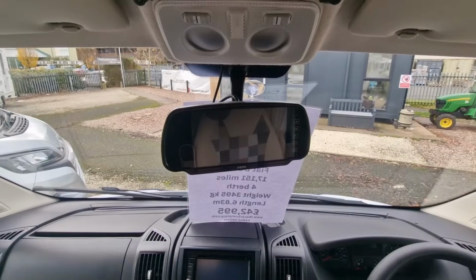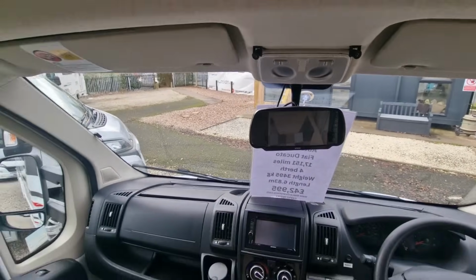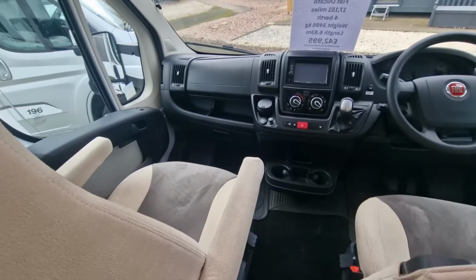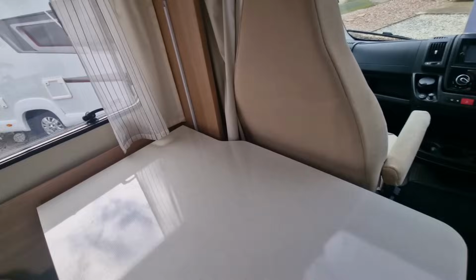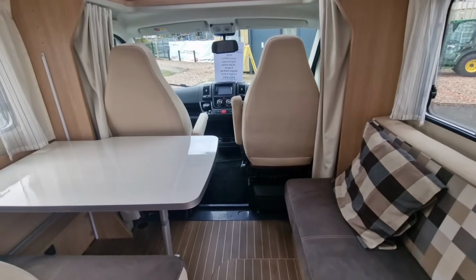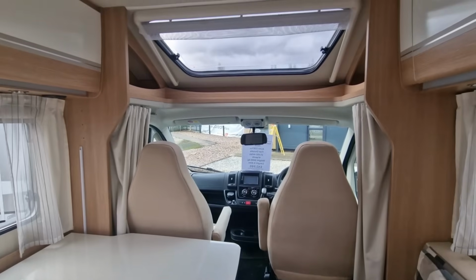Got the reversing camera, so that comes through the little screen on here, and then obviously these will spin round again, like our captain chairs, so that if you have got 4 of you around this seating area, you can just spin those driver's seats around, and there's loads of space and room.